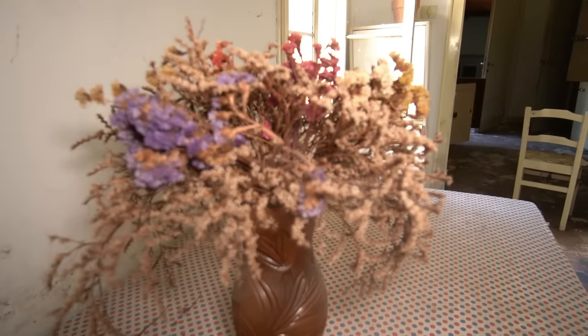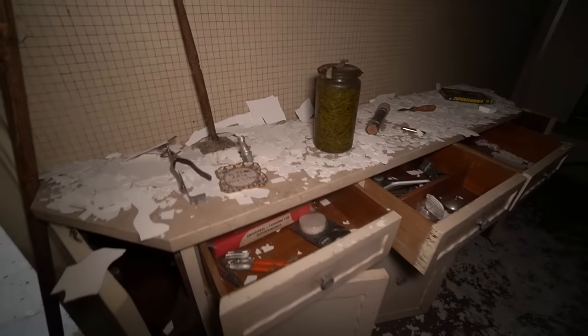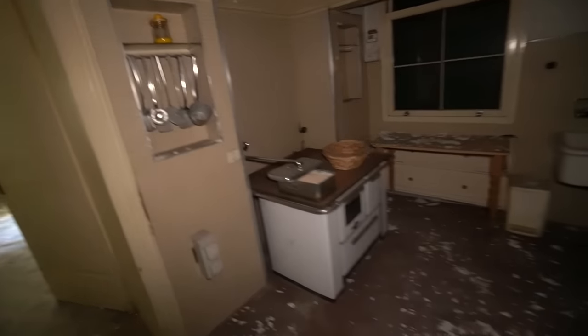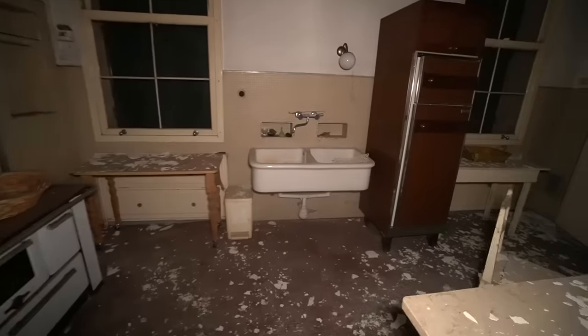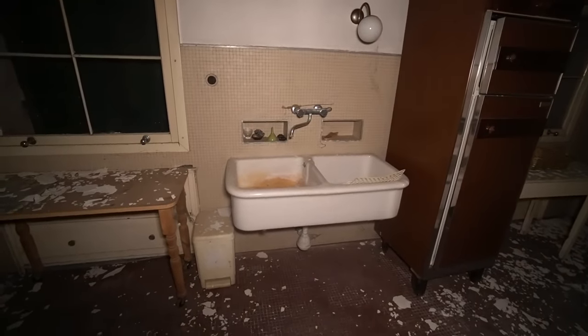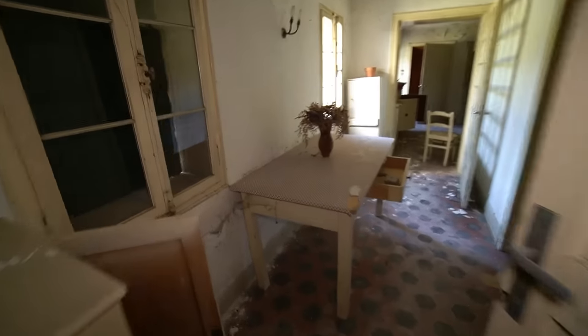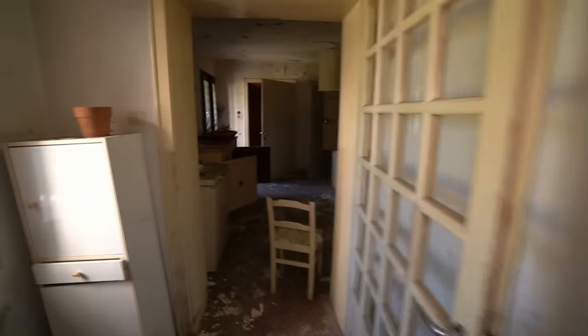Just moving into the kitchen here. Like the table, didn't they? A table in every single room. Cross on the wall. Standard. But we've still got the utensils for cooking here. Nice big double sinks. There is just so much left. And the nice oven. What are we thinking so far, guys? The house just goes on forever. Absolutely humongous.